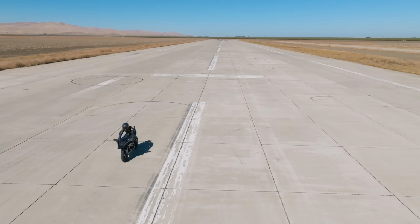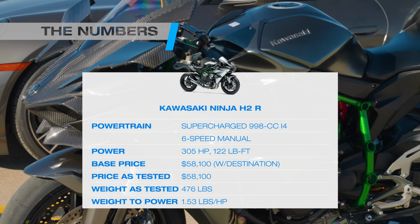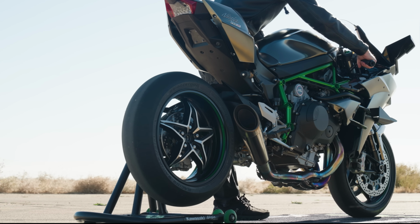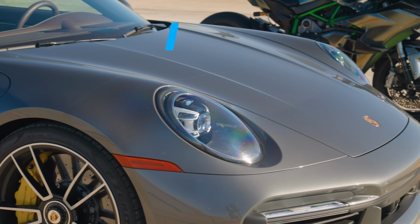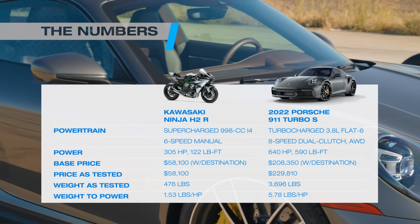We're back again with Chris Moore riding a 2017 Kawasaki Ninja H2 R with 305 horsepower and 121.5 pound-feet of torque, going up against a 2022 Porsche 911 Turbo S with 640 horsepower and 590 pound-feet of torque.